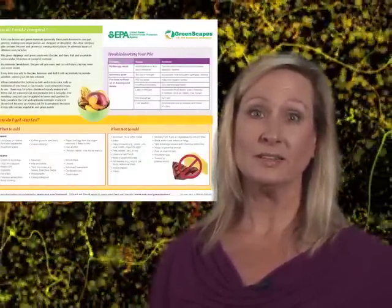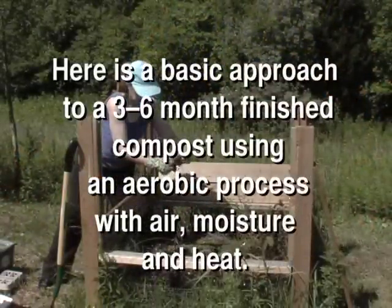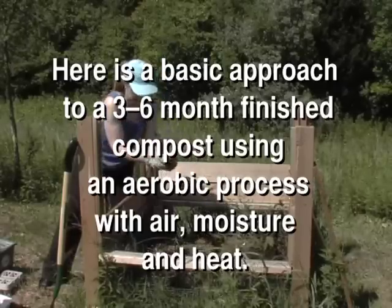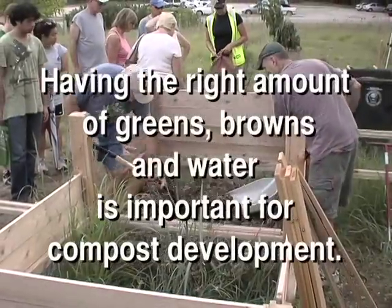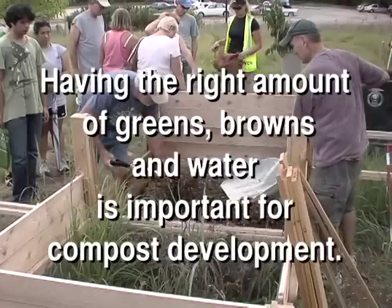There are different methods of composting that are provided in the supplemental resources listed at the end of this video, but here is a basic approach to a 3 to 6 month finished compost using an aerobic process with air, moisture, and heat. Having the right amount of greens, browns, and water is important for compost development.